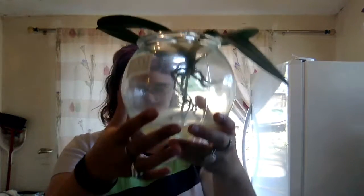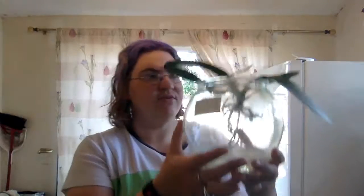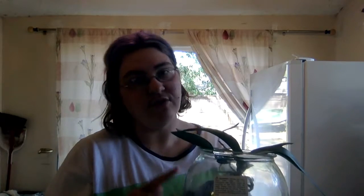So then we have this little guy right here. As you can see, this root just keeps going. We don't have any new leaves, but we have lots of healthy roots. And when I'm done talking about these orchids, I will show you all the fertilizers I use and where you can find to get them.